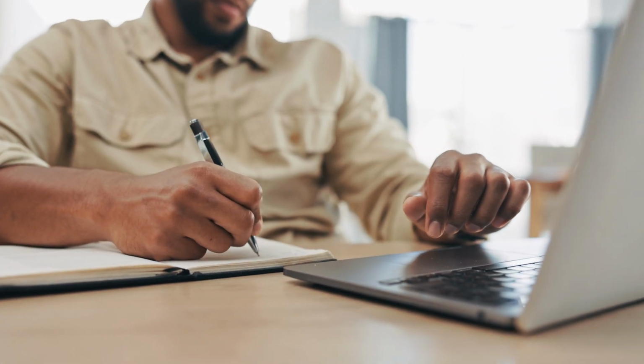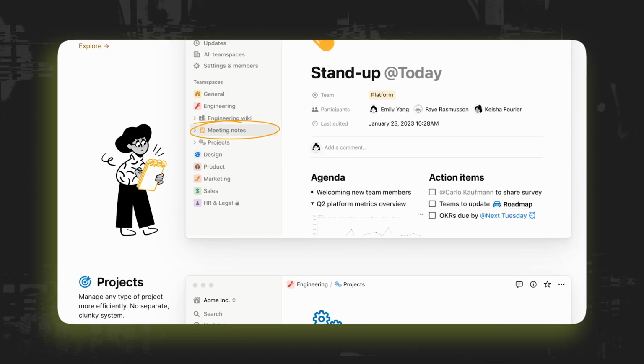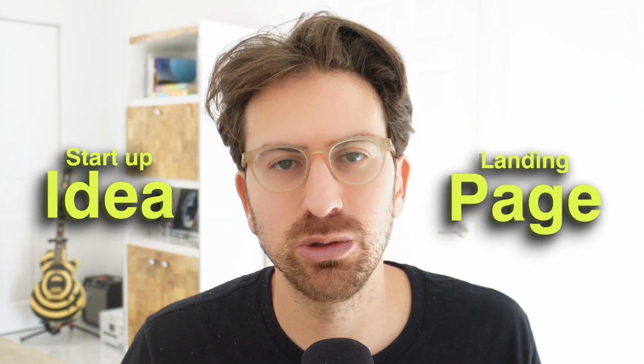My old approach: when inspiration struck, I'd immediately start creating a meticulous one-page spec doc, a one-pager. But if I'm being honest, many of those spec docs went nowhere. My Notion is full of dusty one-pagers waiting for their elusive moment to shine. So my new approach: go straight from startup idea to landing page.